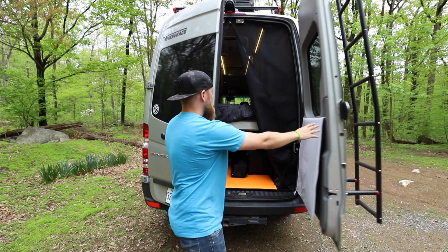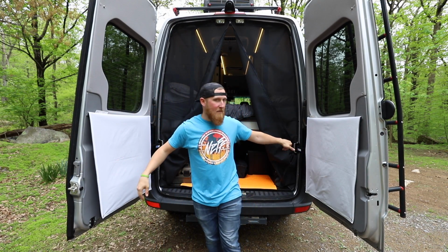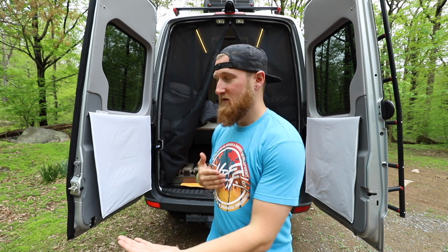Now when I pop these doors open, you will notice that these things do stay in place. If I pop out these hinges, I can actually open it up almost all the way. It's like a 270-degree type of door. You do have to keep in mind though that if you open these doors up all the way, you have those flares on the side which give you more headroom and footroom inside the bed area. So you want to make sure that these doors are not slamming into the side of the van, especially this one because we have the ladder on there right now.